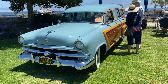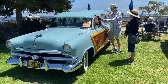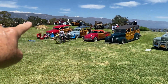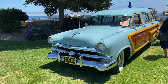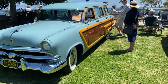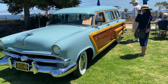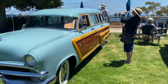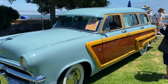Here's a really pretty 1953 Ford Woody. This is after the 50s, like the 47 squarebacks and the 50, the red one over there. Notice that on the 53, just a few years later, you got a little more style, and the wood is affixed to the side. It's not actually a structural part of the vehicle, and it's more just continuity and having that wood feeling. They call it the Country Squire, but it actually was a full metal vehicle.